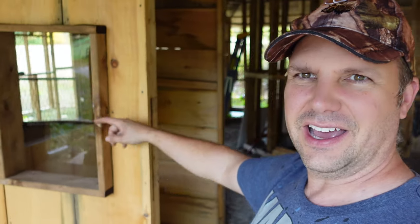There's Fozzie. He's coming to keep me company. Fozzie! Fozzie! He's really getting to know the farm, guys. He's doing great. I got these two front windows in. I got a little frame built and then a nice plexiglass, and that won't let any wind in.